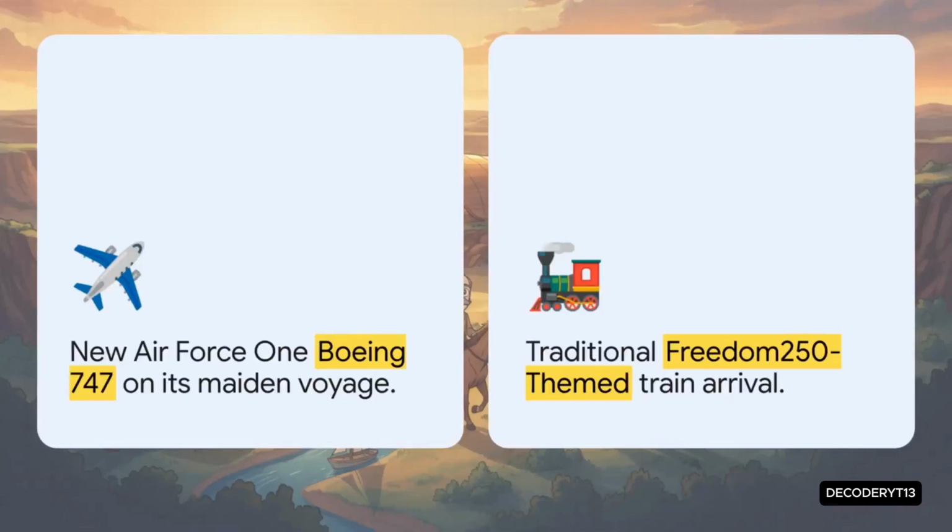Talk about a wild contrast in style, right? On one hand, you had the ultra-modern debut of a brand new Air Force One, a Boeing 747 making its maiden voyage after being gifted to the United States by Qatar the previous year. But then, for the final arrival, there was this sharp pivot back to tradition. The president actually disembarked from a Freedom 250-themed train to greet the massive crowds.